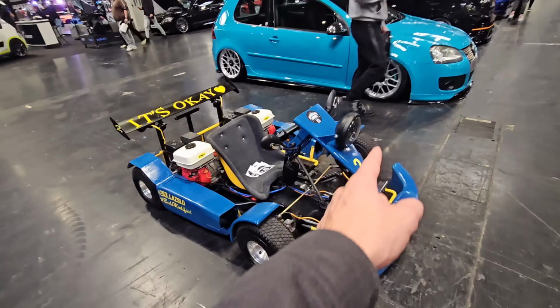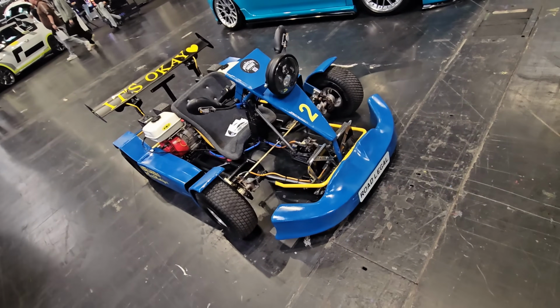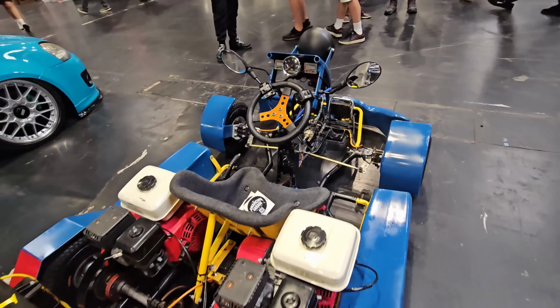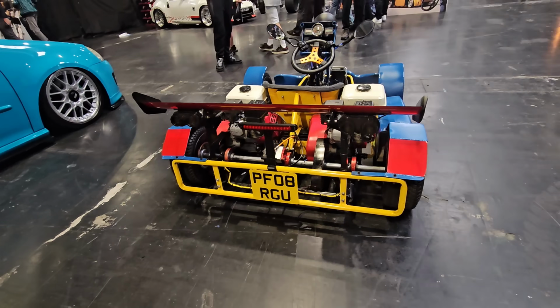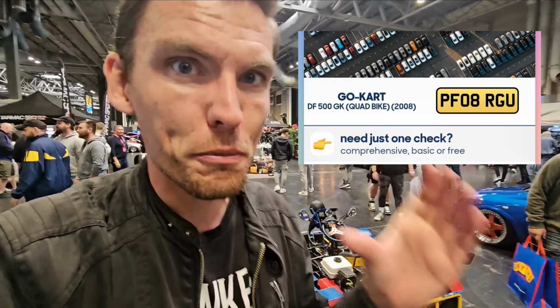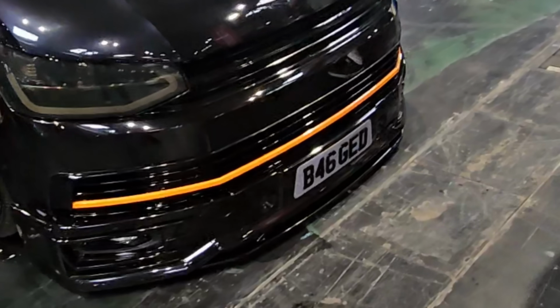And from that we go to a road legal go-kart parked in the lineup. Literally, look, you've got a headlight. Number plates can go on the front. I guess you've got indicators and stuff on the wheel that move when you move the wheel, and then a number plate on the back. That's all you need. A plate check comes out as a go-kart, DF 500 GK quad bike. We have a B46 GED transporter.